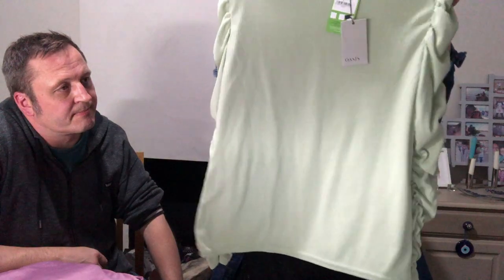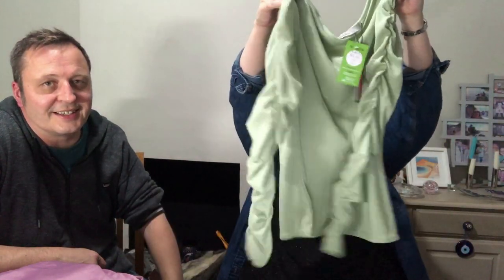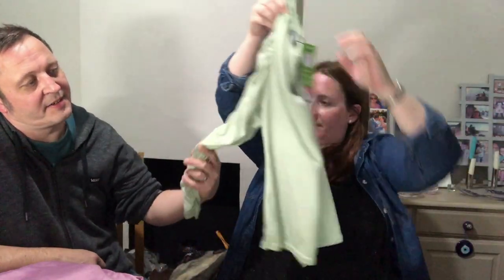It's really nice. I don't normally pick up Oasis, but it's brand new with tags, £4, thought I'd give it a go. Those sleeves. I know, it's a special, aren't they? Yeah. Can you imagine? So this one doesn't need ironing. Got lots of crinkles in it.